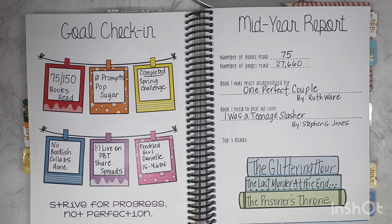So that's pretty good. I've read over 27,000 pages, which is incredible, insane when you actually put numbers on paper. It doesn't feel that way, but 27,000. My most disappointing book was Ruth Ware's One Perfect Couple, which is her new release, which I was surprised but not surprised, because Ruth Ware for me is a hit or miss.